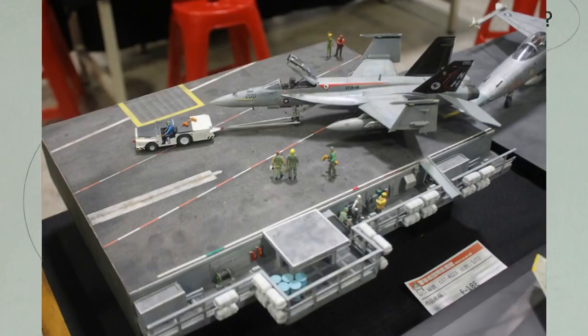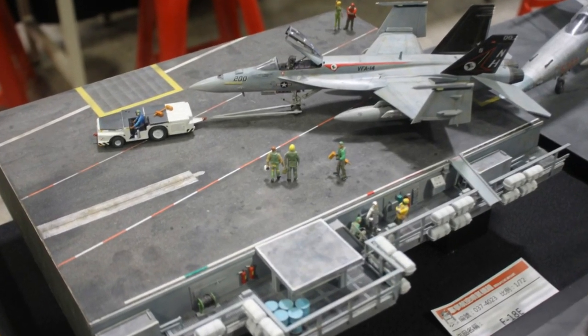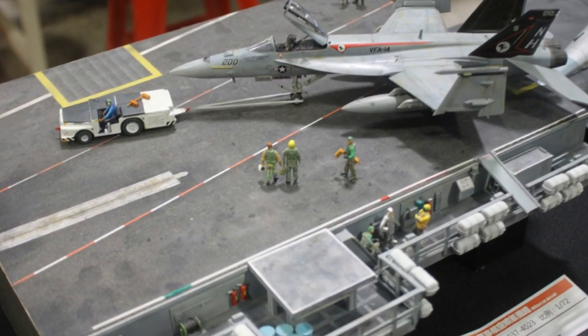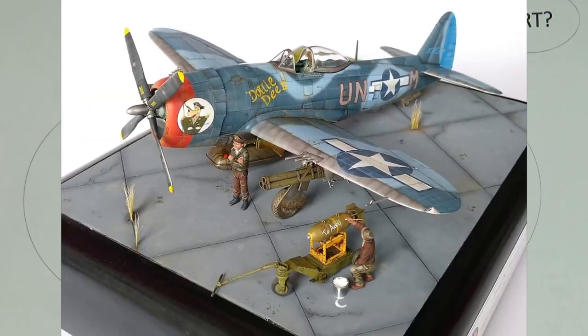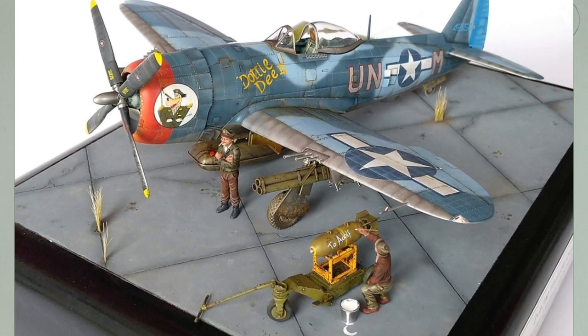That uncannily looks like the real thing. Now, this requires a lot of effort. It's a lot of work to do that, and it goes way beyond the fundamental building skills required to complete a model. Depending on the subject or the kit itself, that road to realism involves adding multiple layers of different types, shapes and sizes of detail.